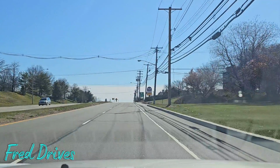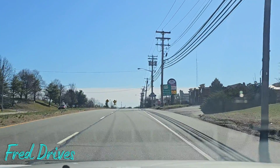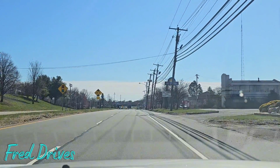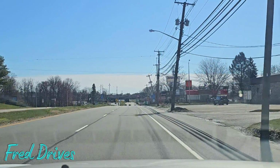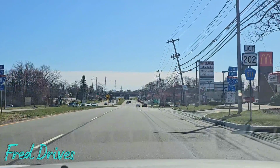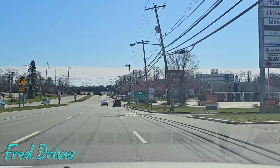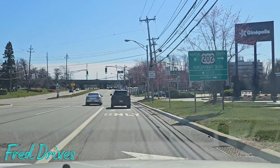You got Parsippany Commons there on the right as we're headed east. So what I try to do is I try to show some of the main thoroughfares in the cities that I show. Maybe some neighborhoods. So we're going to try to get you into some neighborhoods.